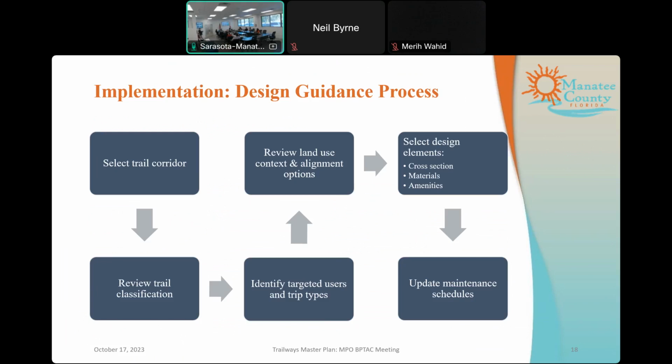And now to move the focus to what comes out of this project, after we prioritize these trailways, we can consider, okay, now that we know what trails deserve to be focused on, what items need to be considered before they can be implemented? Well, you need to consider what kind of trail is it going to be? Where is it going to go first? How are you going to classify? Is it regional? Is it local? That's going to help you decide on the context and the design elements that are going to go into the actual implementation of the trail.